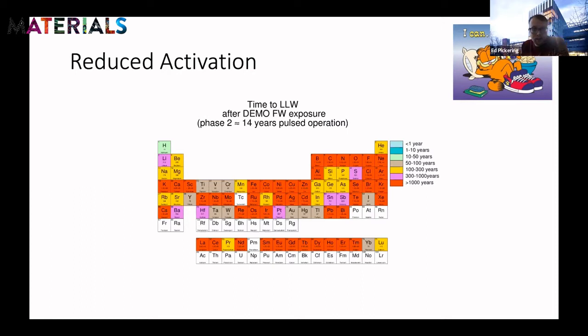This is a really interesting periodic table that shades the elements according to how long they will stay radioactive after being part of a fusion reactor. These are modeling results, because obviously we don't have a fusion reactor yet to test this. But what you can see here is that elements that we might commonly use for a material are in red, and that means they're going to be radioactive for a long time. It's interesting to note that this is for one part of a fusion reactor. This is the first wall, the first thing that a plasma would hit in a tokamak.